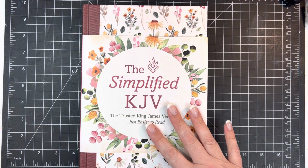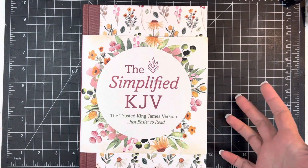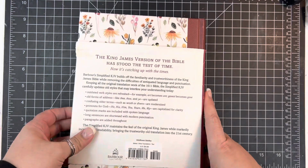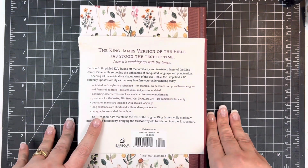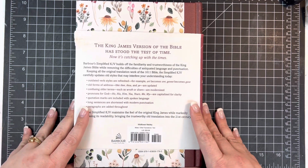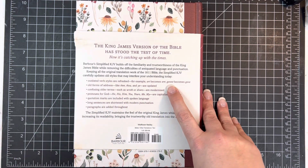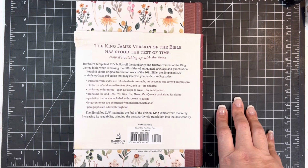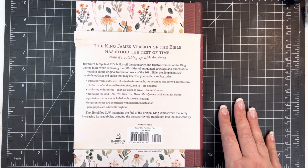So basically, they haven't updated the translation. They've just updated some of the verb syntax and different things like that. So the outdated verb styles have been refreshed. So instead of saying "he gavest," it's "he gave." And the old forms of address, thou and ye, have been changed to you. Some confusing older terms have been updated.